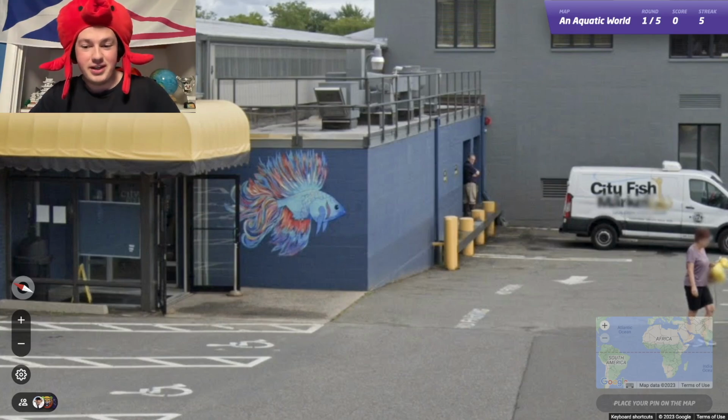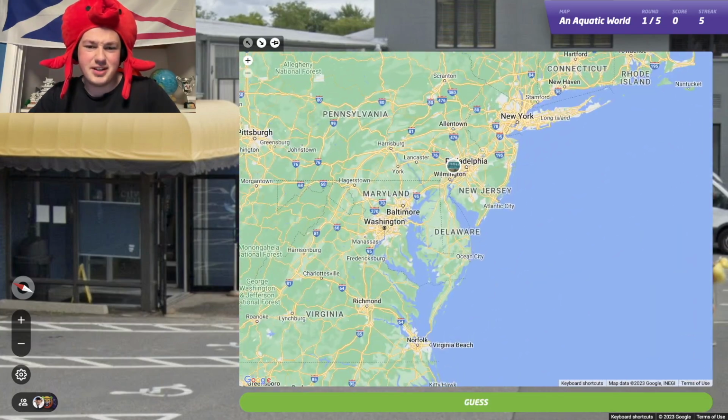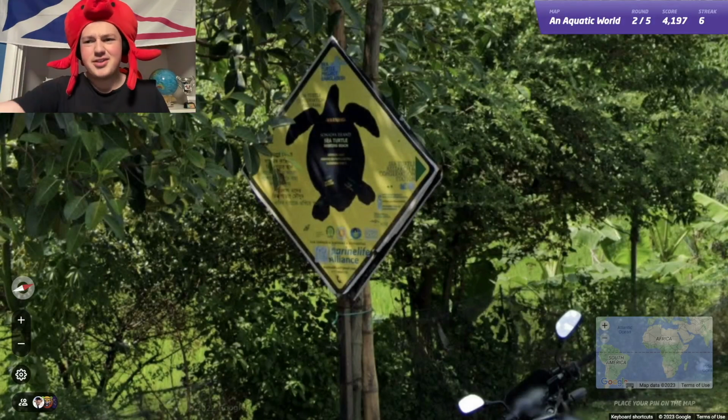It's a pretty cool mural right here. So any kind of mural, statue, real ones too, that's a bonus. I feel like this is northeastern somewhere. You might notice there might be some biases.